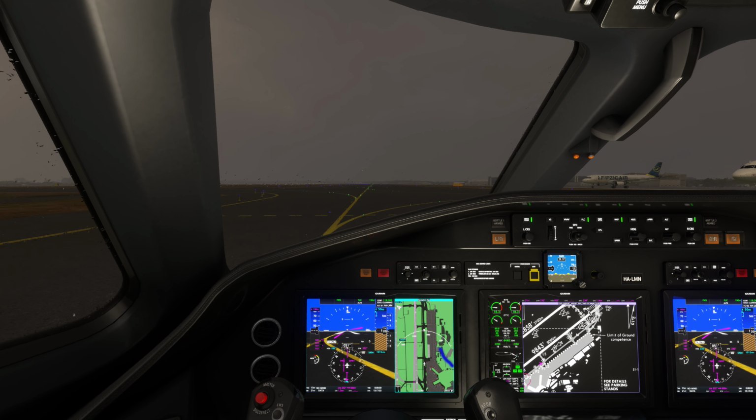Now let's climb out of these clouds. And transition level was 60, which we are now passing.